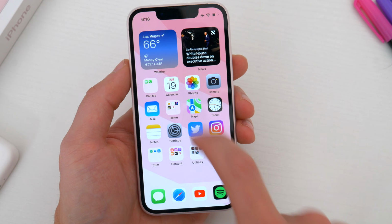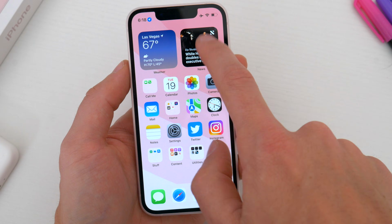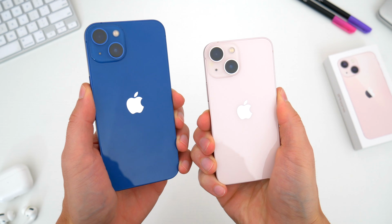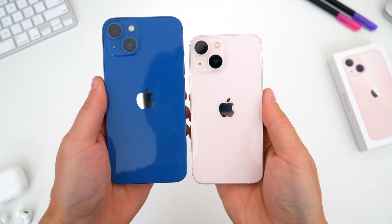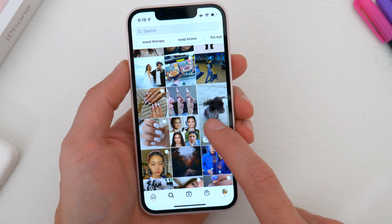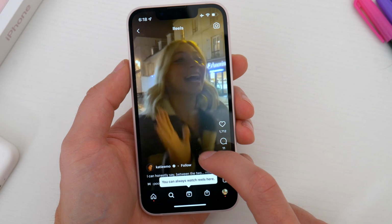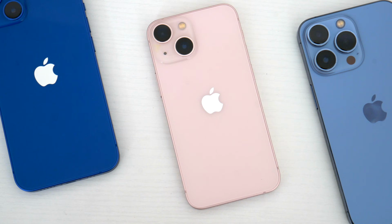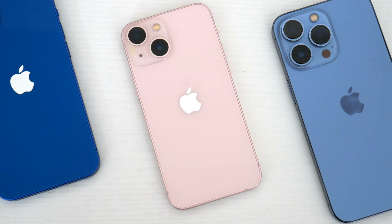In real-world use over a normal day, my 13 mini usually sits at around 30% left by the nighttime, while the regular iPhone 13 usually has 40 or 45% left by comparison. I still think that's a solid showing for the mini. You could potentially push this phone beyond 10 hours of screen on time if you needed to, but I think it's important to understand that even with the improvements over last year, the 13 mini will still yield you the worst battery life out of the entire iPhone lineup.